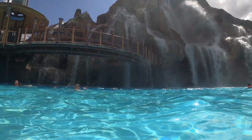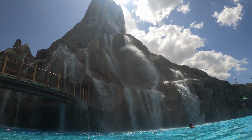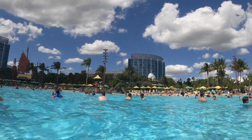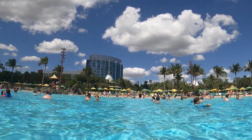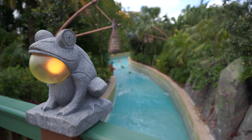And even if you're not a super big slide person, there's so much to do at Volcano Bay. At least so many places to relax and take it easy. Like, I just love sitting in that gigantic wave pool right in front of the volcano. It is so nice. The water is always the perfect temperature. The waves are fun. And even just the fast river, the lazy river, there's all the different pools all around. There are so many opportunities to relax and be in the water.